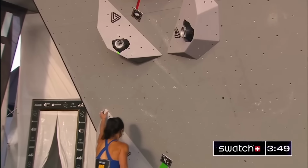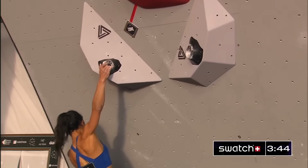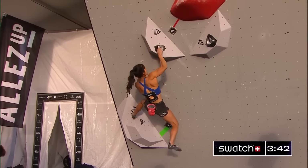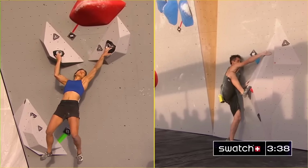Yeah, and climbing especially suffered from combining the disciplines that normally people don't do all of. So speed climbers specialize, lead climbers specialize, boulderers specialize, and at the Olympics it was one medal for three events.